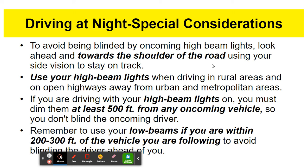Use your high beam lights when driving in rural areas and on open highways away from urban and metropolitan areas. Okay, you're supposed to use your high beams. You're expected to. And it's one of those things where right now, as you're learning to drive, we are expecting you to get used to being able to flick them on without looking down, okay? We definitely want you to be able to do that before you're out on the road by yourselves.